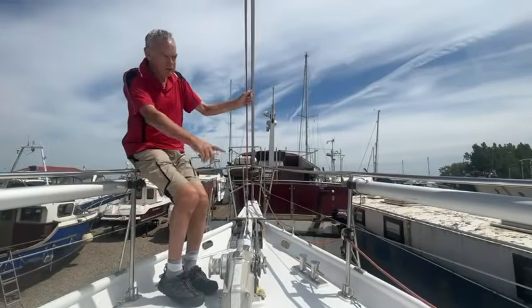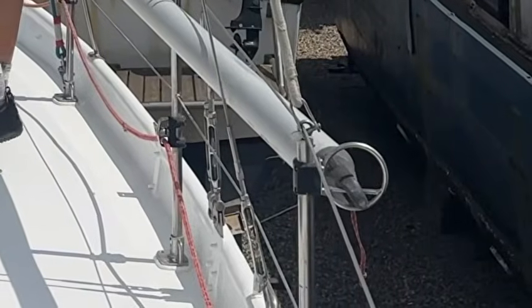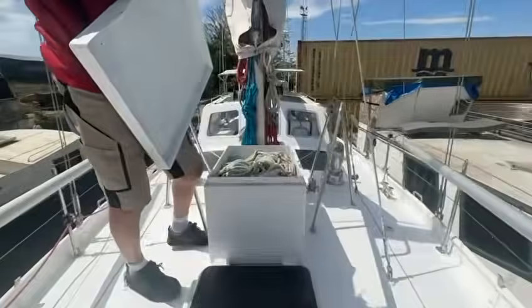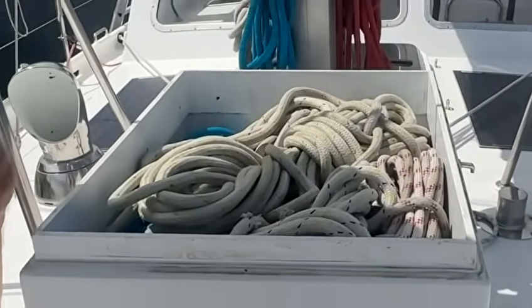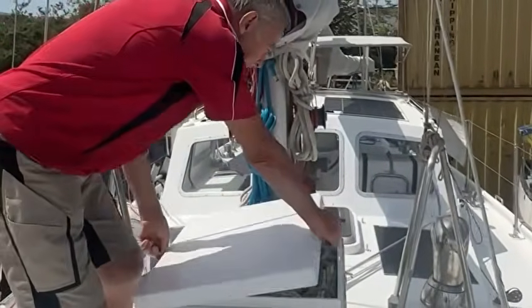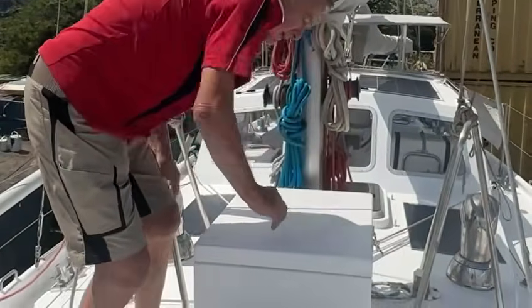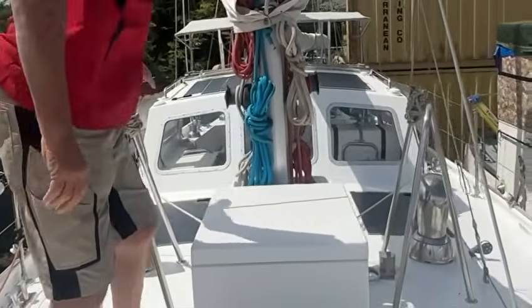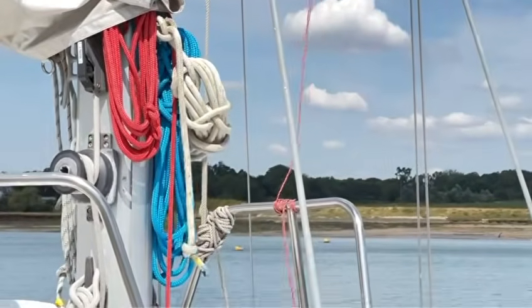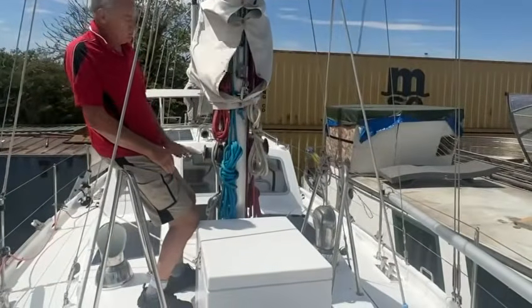Oh, twin spinnaker poles. This is where they live. They're both telescopic. This is very handy. This is a warp box, so we keep all the extra sheets and the dock lines and everything in there. Also, working at the mast, we have these, as we call them, granny bars, which are really good because you're kind of wedged in here and everything is at the mast.